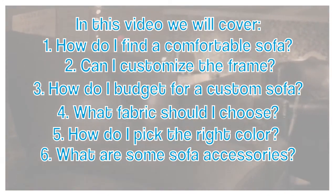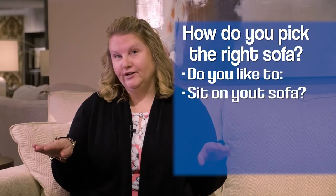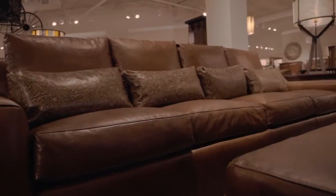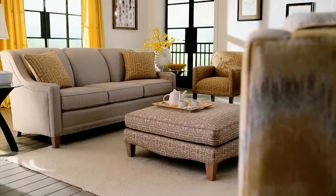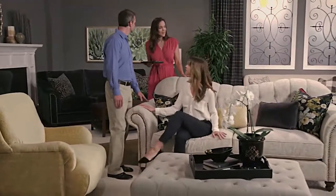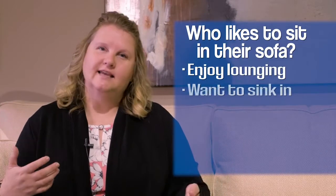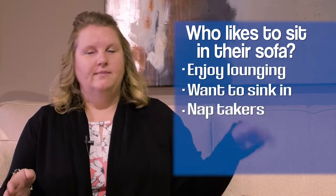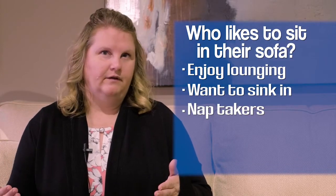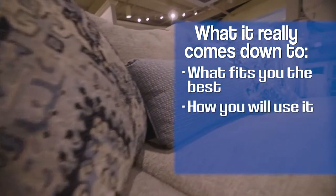Okay, so the first question you need to ask yourself, do you like to sit on your sofa or do you like to sit in your sofa? So some people want their back to touch the back and their feet to touch the floor, and they like to sit on their sofa. They don't like to sink into it. Other people really want to lounge. You want to sink into your sofa. You want to maybe take naps on your sofa. So that's a different type of sofa, right? So it just depends on what fits you the best and how you're going to use it.